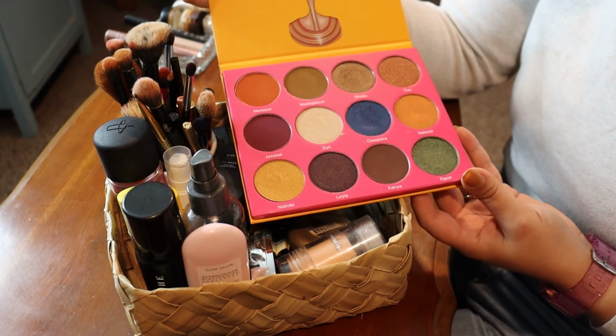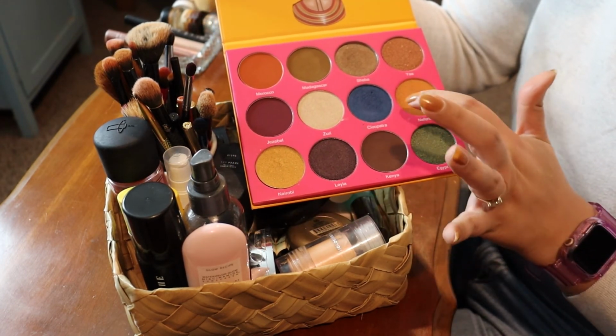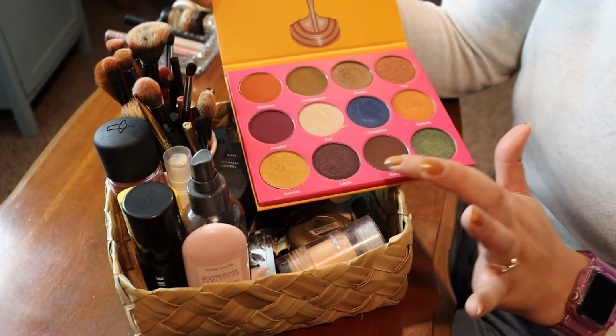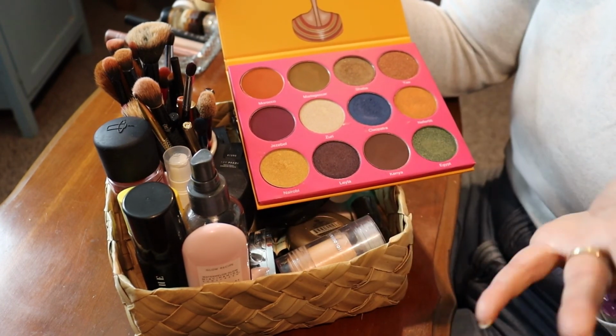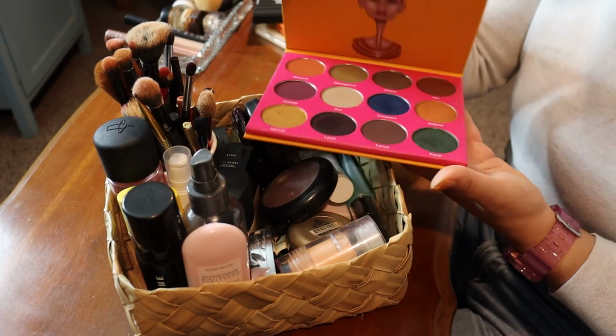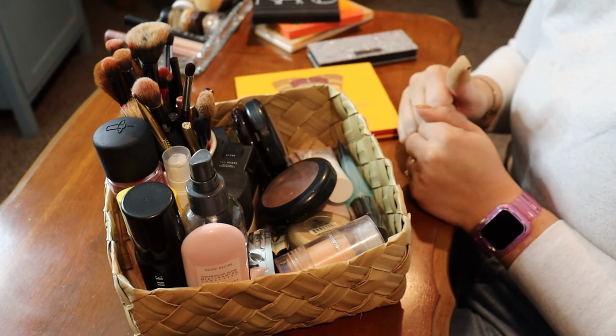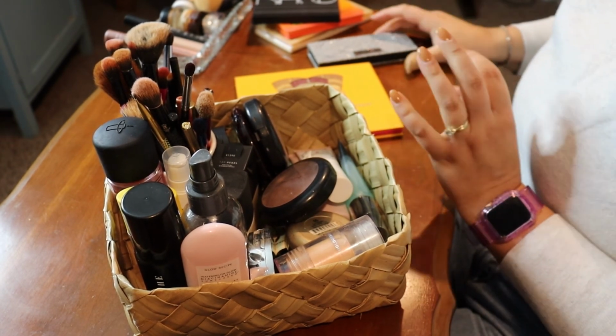So we are going to use this Sky and hopefully use Cleopatra, my favorite shade, but also use this pretty green shade and this purple. The golds again are beautiful. Hopefully we'll create some fun looks with that. So that is my makeup basket for, excuse me, late fall, early winter, holiday season.